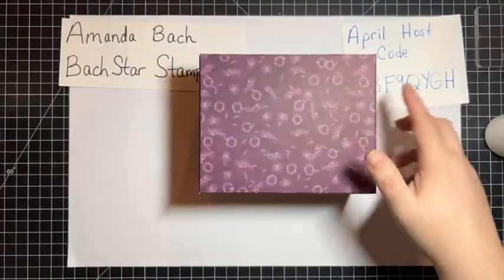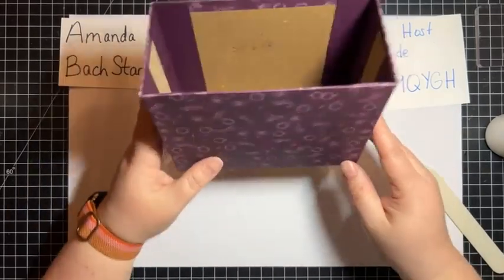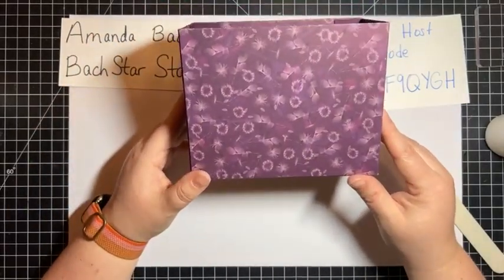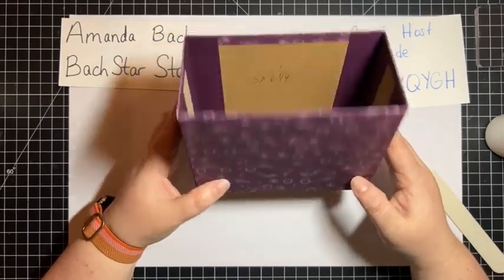I didn't know exactly which side to use, but I might make the other one. Yep, I'm probably going to do that right now. I'll make another one using the other side, and then I'll post a picture of it.